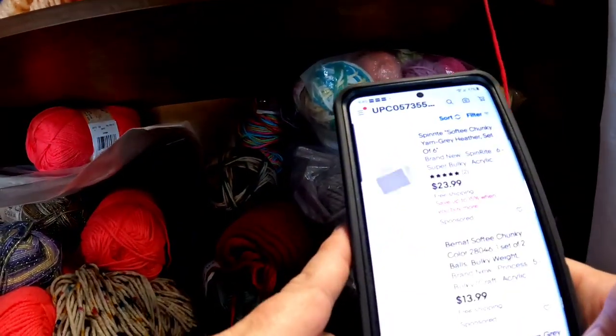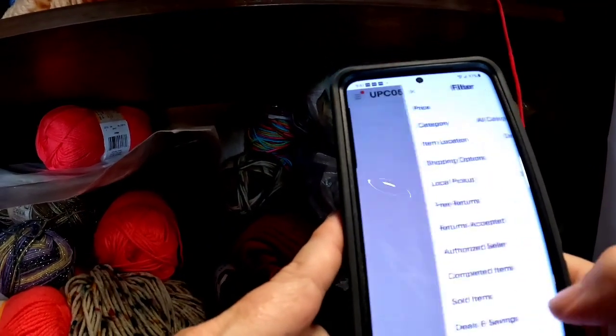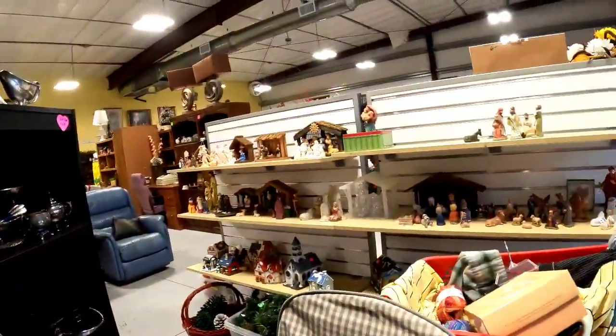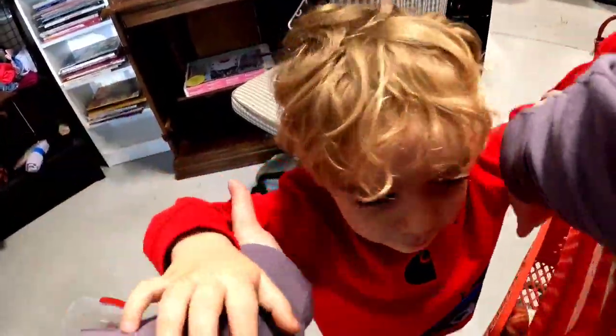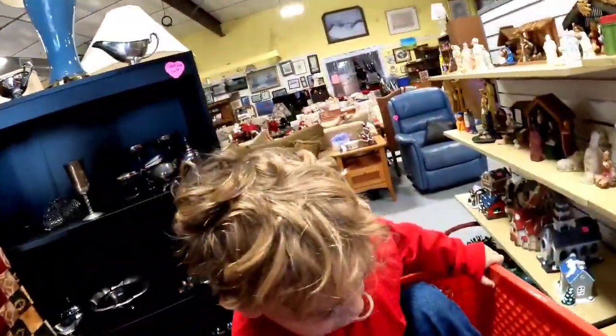So I'm just going to scan it just to check. And again, we always go to the sold because that is what's important. And you can see only one sold of that color of gray of yarn. So I didn't even pull those out to check the price. Now, our friend wants to get inside of the buggy. So we had to move everything into the bottom of the buggy.